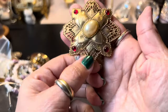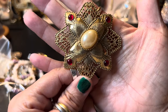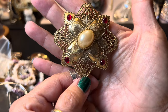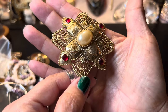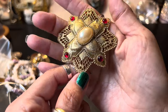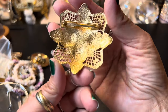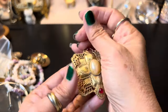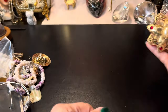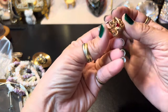and it's definitely in the style of their vintage looks. That was what the company did. They did Victorian and deco designs. That's a beautiful brooch, though. I love this. Really pretty. Very nicely done. The color is still wonderful as well. So that's nice. Again, this was only $15.